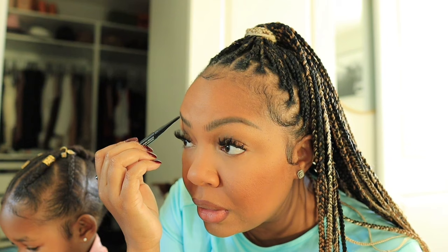I can't see. I think I'm putting an eyebrow pencil on my eyelid, because I ain't got no light. And I can't see. I got astigmatism in my right eye. Oh my gosh, that don't look too good.